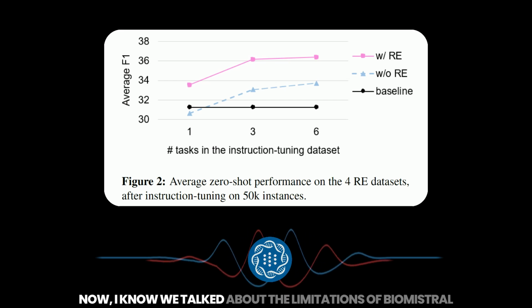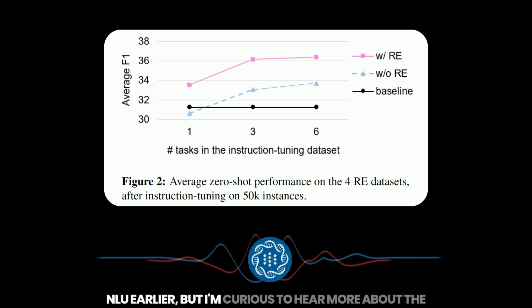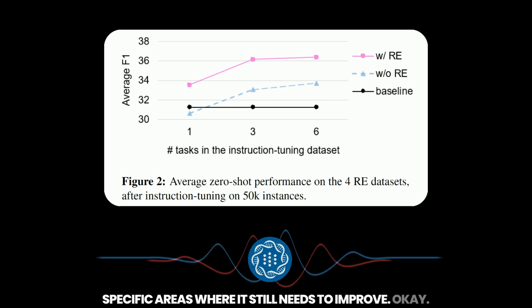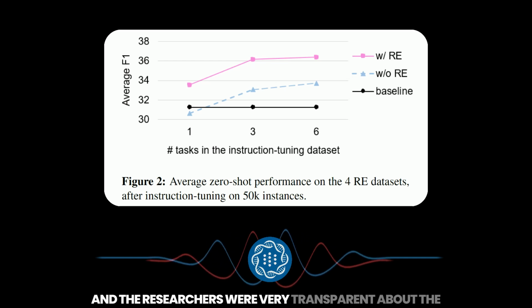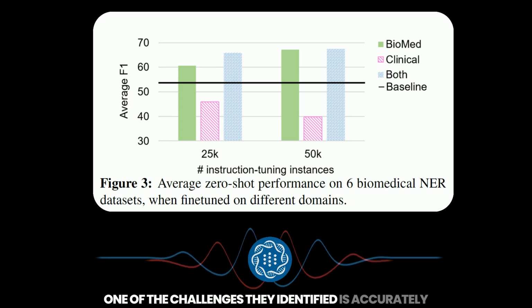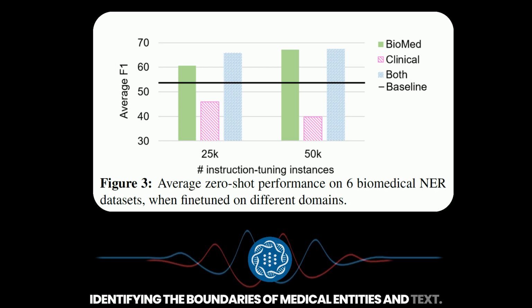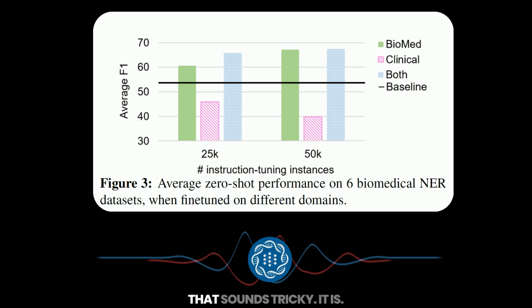Absolutely. Now, I know we talked about the limitations of BioMistral-NLU earlier, but I'm curious to hear more about the specific areas where it still needs to improve. No AI is perfect, really. That's right. And the researchers were very transparent about the areas where BioMistral NLU needs further development. One of the challenges they identified is accurately identifying the boundaries of medical entities in text. So, like knowing where one medical term ends and another begins, that sounds tricky.